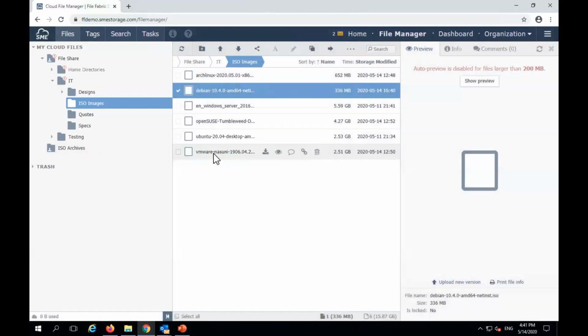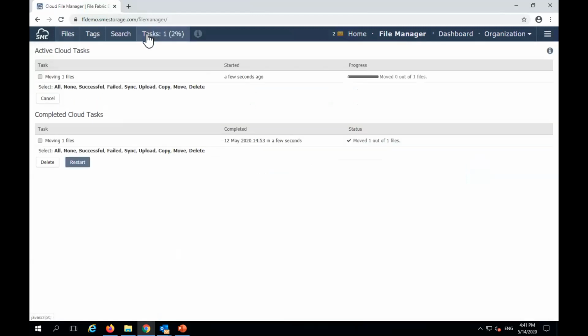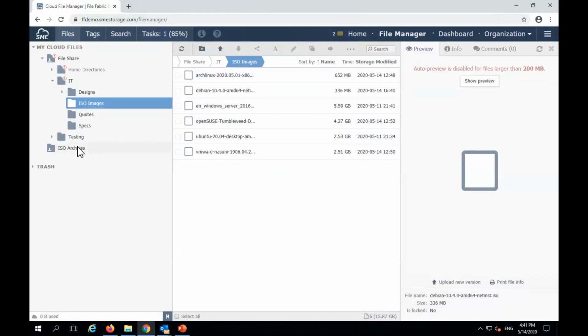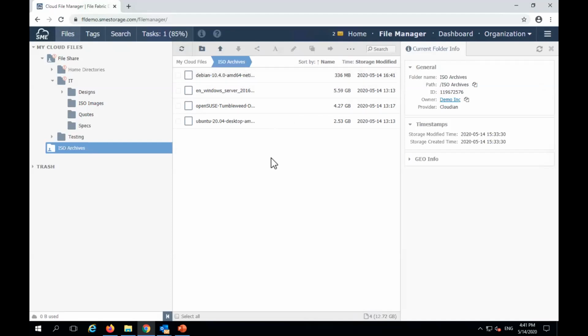Click move, and now this file is going to be transferred in the background over to that storage platform. We can monitor it here from the task screen. We see it's moving the file across. Again, this is doing it with our mStream transfer technology. So as we'll see, it'll suddenly start appearing here in our ISO archives. In just a second, there we go. And now that file has landed on that storage. Because we are presenting this single pane of glass, users can just transparently move data between different storage tiers, just like they were any other folder, say on Windows.